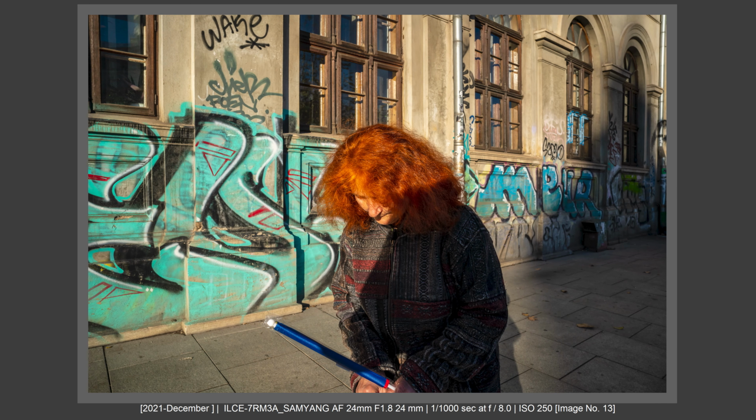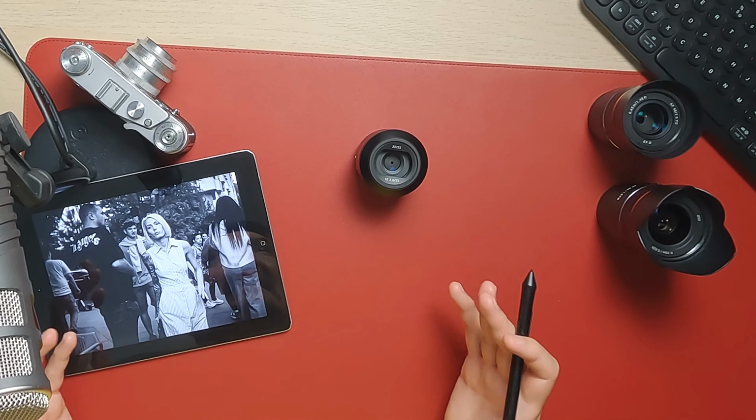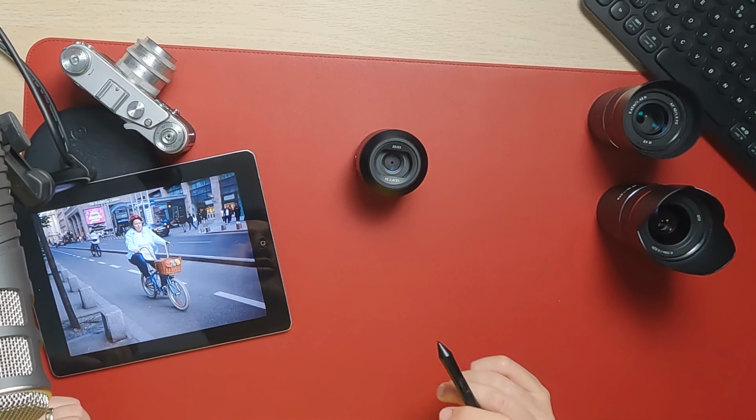So let me tell you my story regarding how I got to Sony for using it in street photography. I decided to use Sony in street photography by looking at full frame street photography pictures. And I discovered that yes, full frame has some special characteristics regarding the image quality, but also the full frame look. It's also about compression.